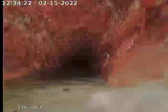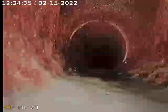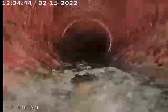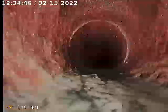Again, a little more debris, a lot more buildup, a lot more scaling. So again, we're just going to continue to push out. We're going to make a little bit of a turn. And what we're going to do is pause here for a moment and locate this area. As you can see there, right around the 12 o'clock area, it does appear to be possibly an opening in that area. We're out 46 feet 4 inches on the camera monitor, but we're going to pause here for a moment and locate this area.